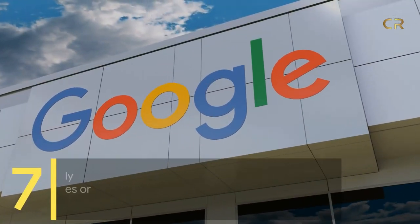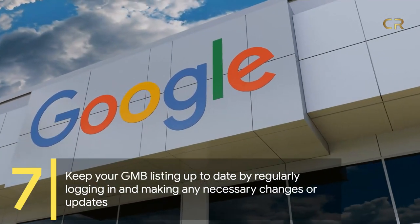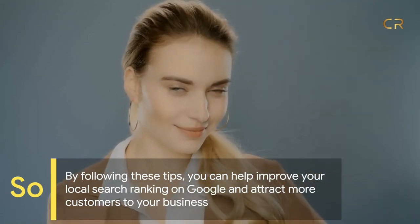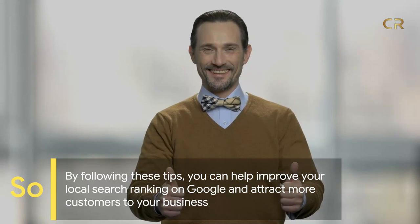Number 7. Keep your Google My Business listing up to date by regularly logging in and making any necessary changes or updates. By following these tips, you can help improve your local search ranking on Google, and for sure, attract more customers to your business.